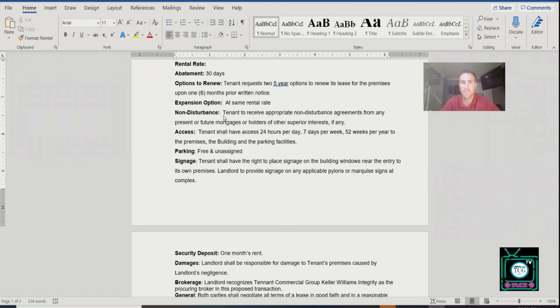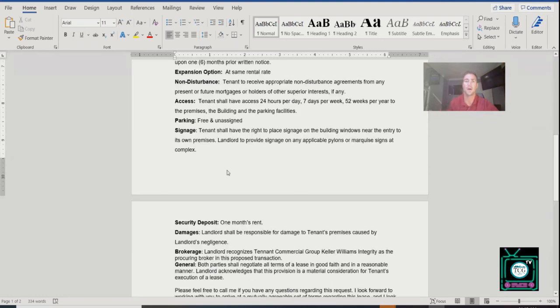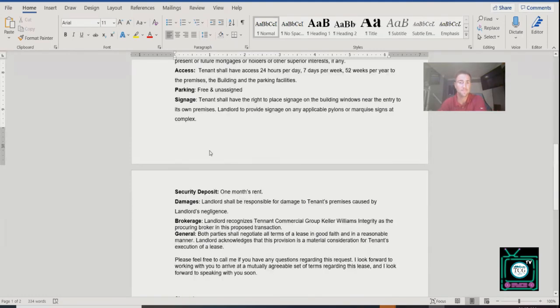And then we also have non-disturbance in there, that the tenant is not going to be disturbed by any mortgages or any liens against the property. There's also going to be access. Tenants should always have 24/7 access to the property, obviously. And then depending on the center, depending on the site, how the parking is going to be designated, if there is any designated parking. This one was just free and unassigned. Signage, the rights of the tenant to put their own signs, and if there's any sort of pylons or marquee signs as well, that can be negotiated here.